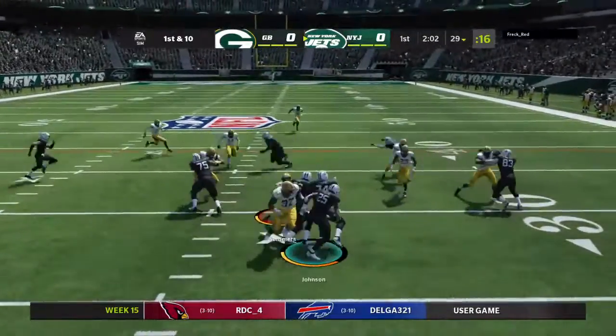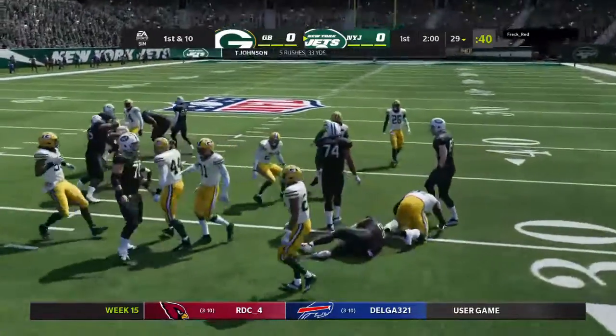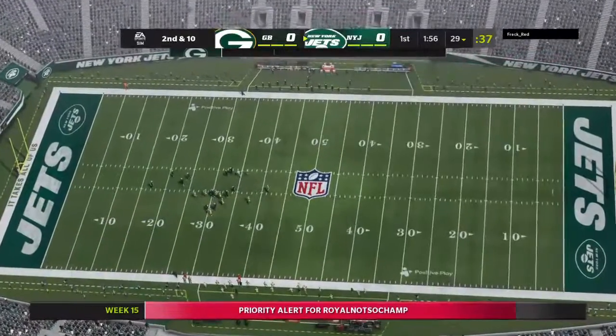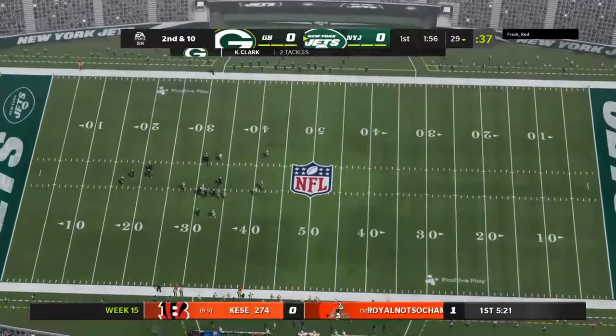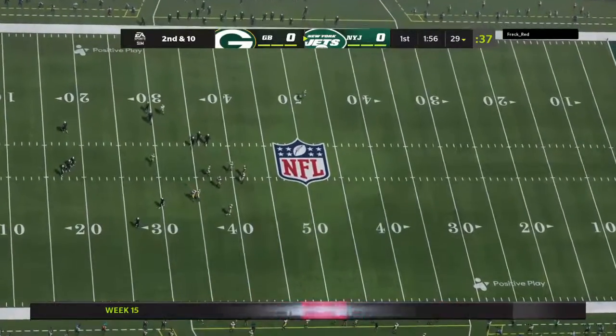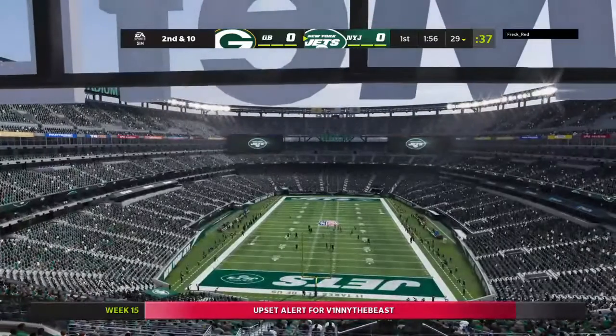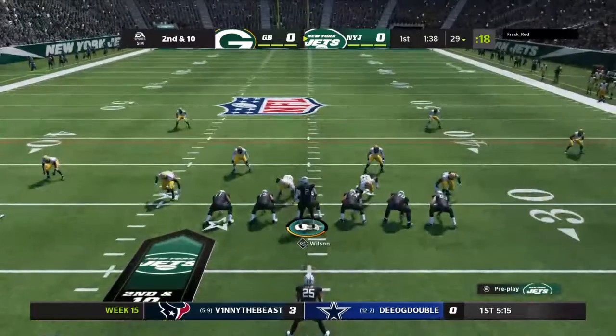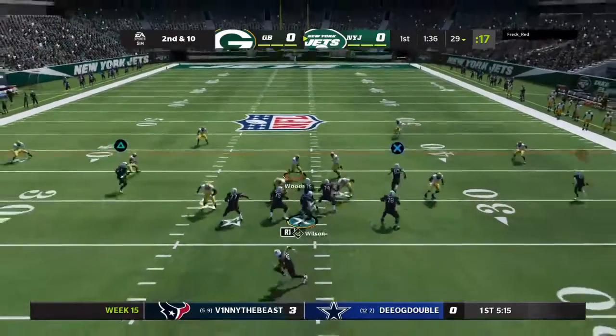Now a handoff. Johnson looking for a seam but finding none. He'll get back to the line of scrimmage, and that's it. No gain on the play there. Second down. Ladies and gentlemen, that is a force of nature in the defensive tackle position. Yes, he's as big as they come, but still plenty agile. He's able to make a nice play there to swallow up the ball carrier.